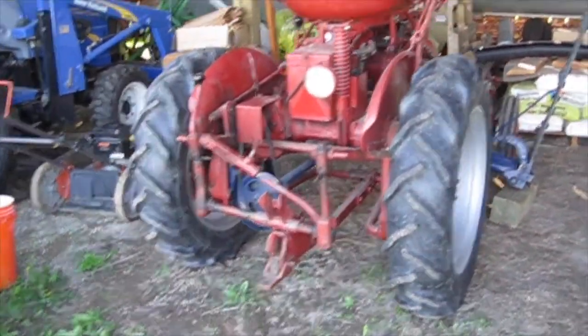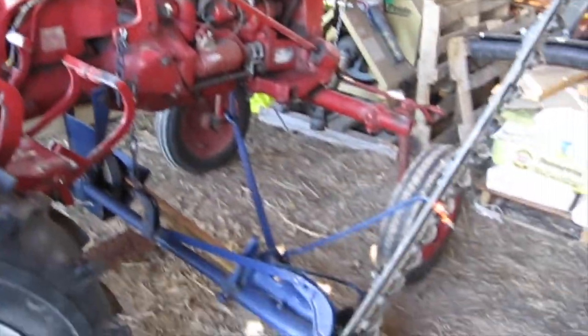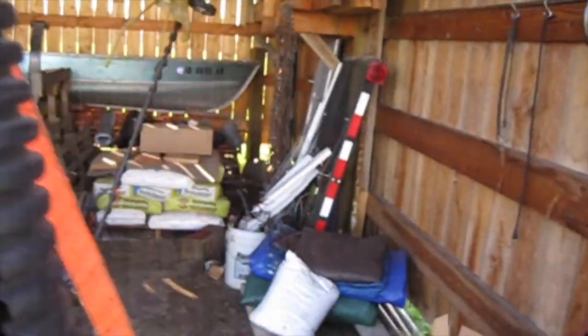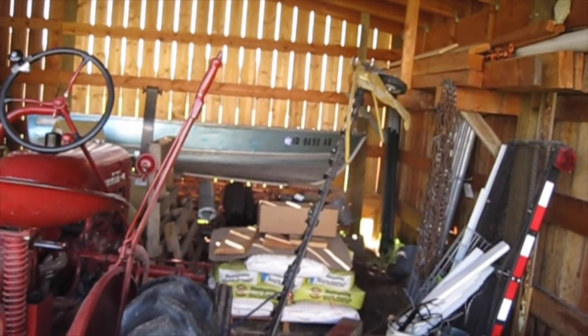Well, I got the drawbar down and I have the mower supported. Let's go get the disc and figure out how that works. Whenever we're not using the mower, we put on this slice drain pipe, and that will protect us, because even though the mower is not engaged, those sickle bars can still move.